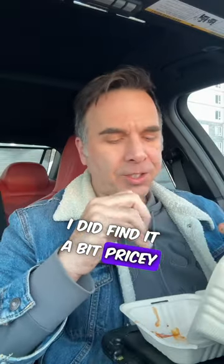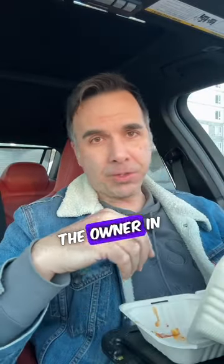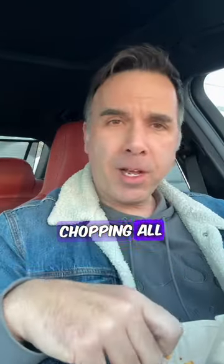I did find it a bit pricey for the portions you get. Also got this Mexican pop. This wasn't cheap either. It's over $5, but it's good. The staff nice and friendly. The owner in the back was chopping all kinds of veg.